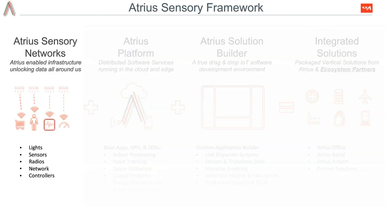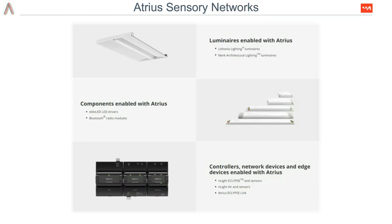So let's start by looking at some of the components that make up the Atrius sensory network. We're going to talk briefly about our luminaires, many of which have our ELDO-led driver, and also this Eclypse platform and how it underpins a variety of lighting control systems and building control systems, but make for an easy IT-friendly way of pulling all of this information together.